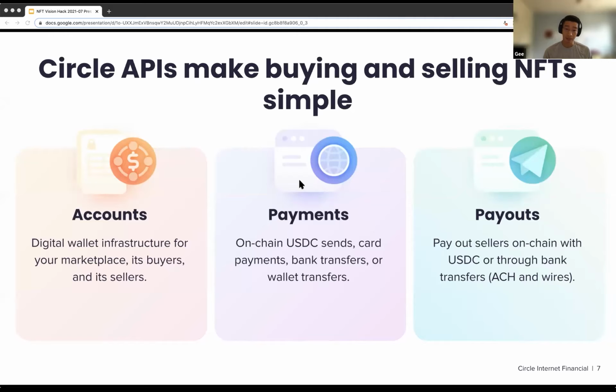Payments up next represents the credit card charges, the bank transfers from your users and buyers. Anytime someone is paying for something, anytime someone is topping up their balance, that's a payment. Payouts, meanwhile, are when you send funds off the Circle platform. So let's say a seller wants to cash out their funds, whether that's on-chain, whether that's off-chain to a bank account. Those are our payout objects.